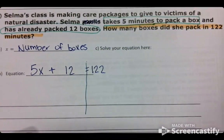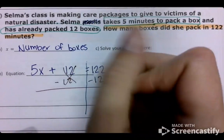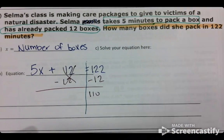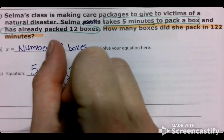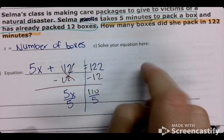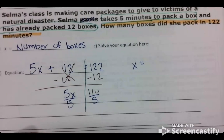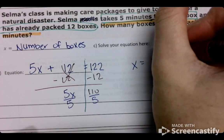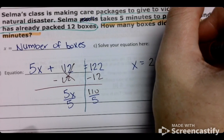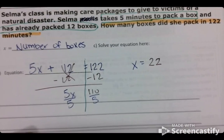So if we draw our line, what's the first thing we're going to do? Minus 12. 122 minus 12. The good news is it's a little bit easier math for Ms. Sherman on this one until I have to divide by 5. All right, and then our last step is to divide by 5. Gosh darn it, I did the same thing. I need to solve it over here. So sorry, y'all. And 110 divided by 5 is 22. That sounds about right. Yep.